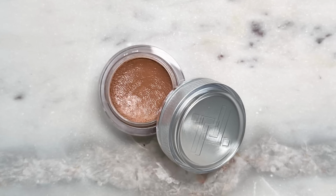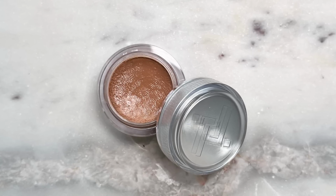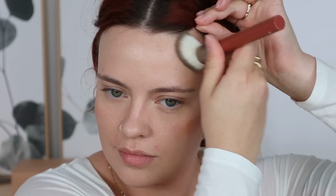For my bronzer, I picked my Trinny London Golden Glow Bronzer in the shade Gaia. I haven't touched this in probably over a year, which is odd because I am so in love with the highlighter. This has kind of gotten forgotten, obviously, so I wanted to revisit it today. I'm using my rose ink brush to apply this.